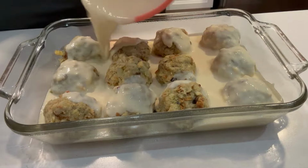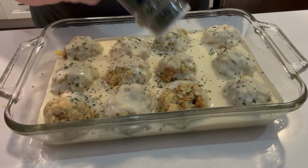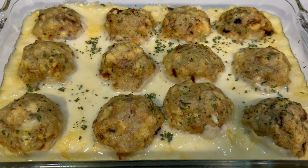This is so good. The first time I ever had these was when my mom used to make them. She didn't always make it this way for everyday dinner, but for holidays or something, this is what she would do. And they are just so delicious.